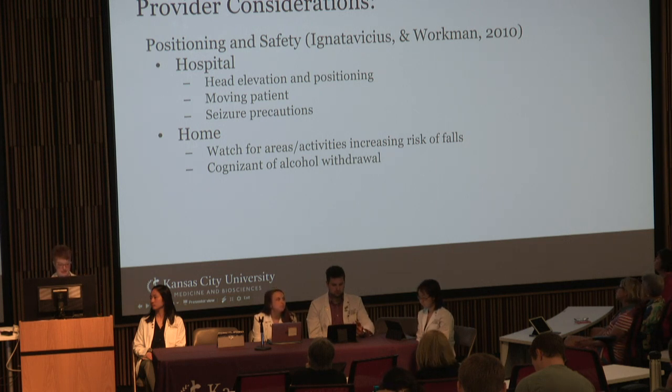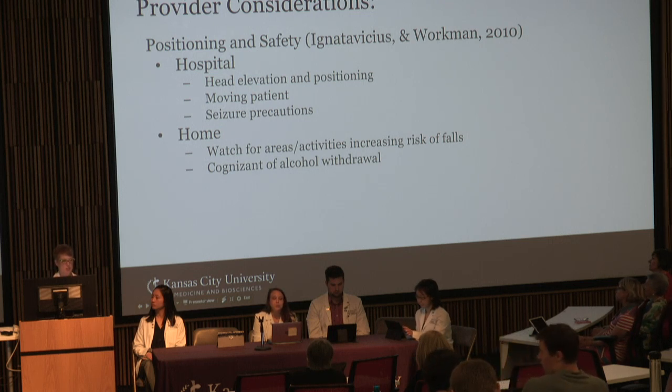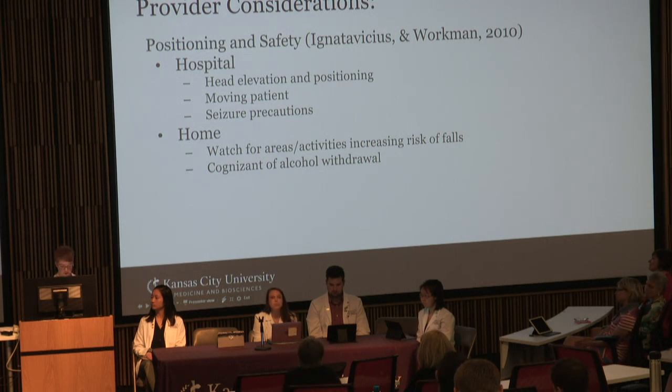Home positioning and safety: watching for areas of activities that increase the risk of falls, and being aware of medications that the patient may be on that may alter the patient's balance, mobility, and coagulation states. In this patient specifically, it is imperative to be cognizant of alcohol use as well as alcohol withdrawal.